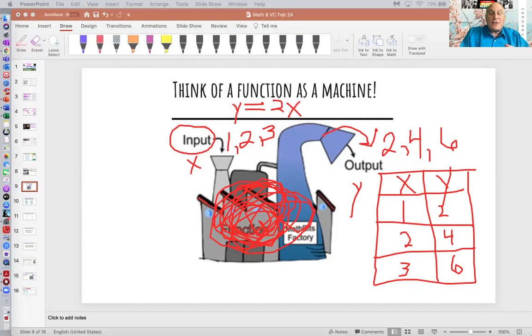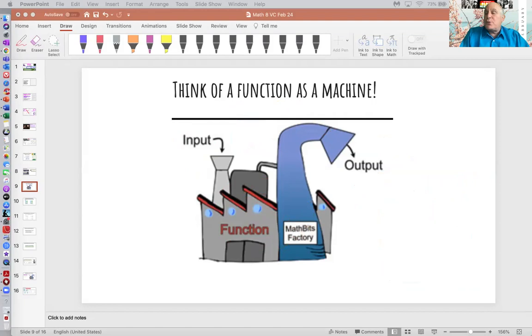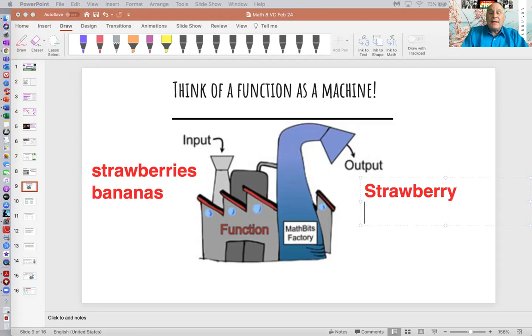Here's another analogy that I think will help you really understand the idea of a function. What if this was a giant blender, and you put in the inputs of strawberries and bananas? And then you added some milk, ice cream, whatever your other ingredients, what kind of smoothie would you get? You would get a strawberry banana smoothie. That would be your output. So the inputs are your ingredients, your X values. The output is what comes out as a result of blending the ingredients in the function machine with the rule that you apply. In this case, my rule would be add milk, ice cream, whatever, blend it, and then out comes my strawberry banana smoothie.